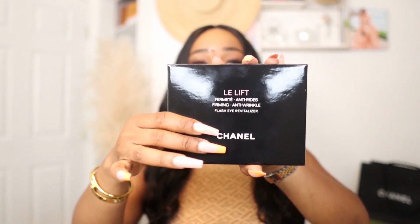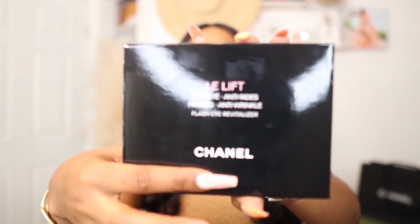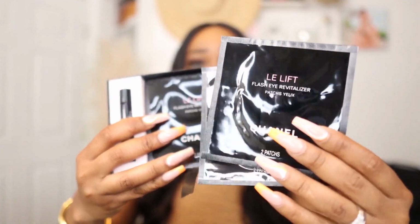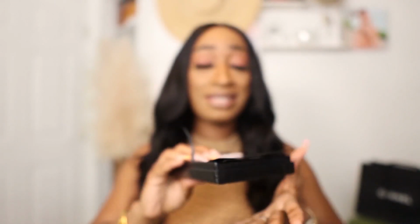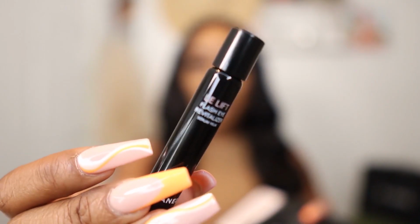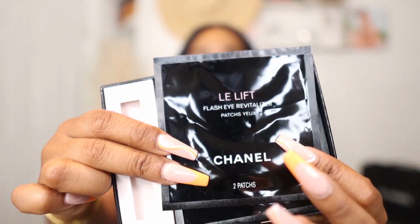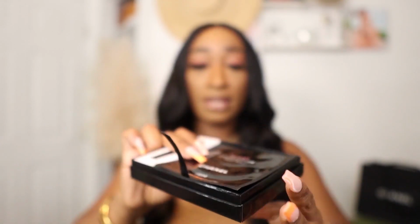It does come in this beautiful box right here and you just open it up and what's inside, once you open it up, these are the eye patches right here. So there are 10 in number. This is the serum that you apply under your eyes before you go ahead and put this on. So I do want to try this out and see what the hype is all about.